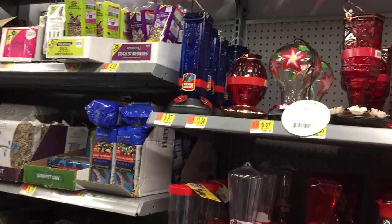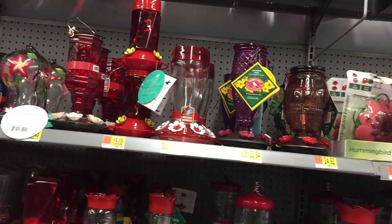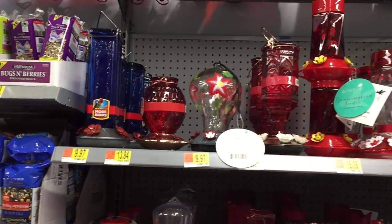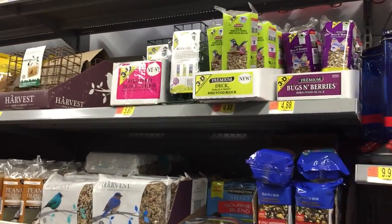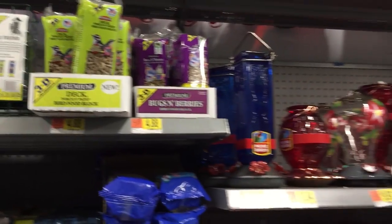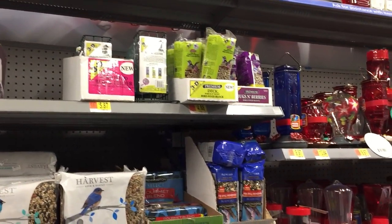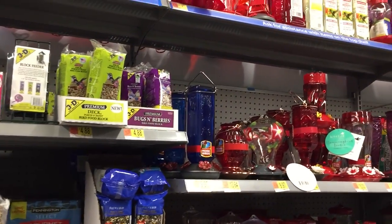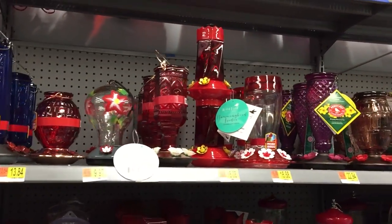But let me say on ants, any single hummingbird feeder here, whether it's got an ant moat or not, you can deal with, because all you have to do is buy an ant moat. I don't see any ant moats here, but you can get those online and they're cheap. You can get them on eBay, Amazon, less than $10. A lot of them are made out of copper, so you'll have them forever. Or you can make your own. I make my own. And that's basically it.